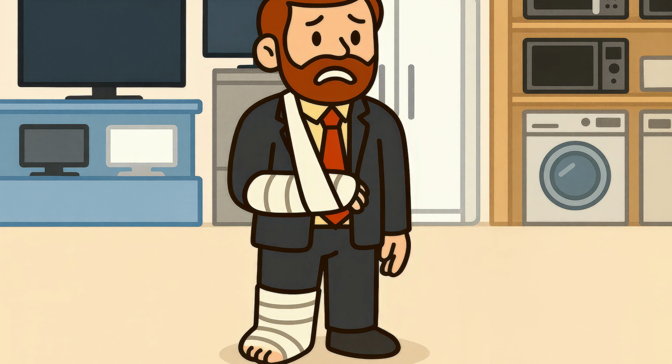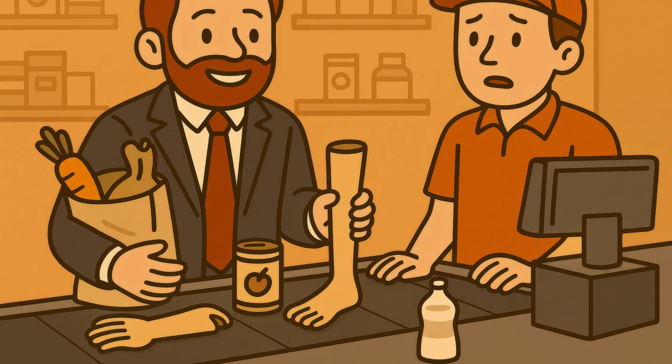Here's a simple way to remember it. Just imagine handing over your arm and your leg at the cash register because the price is so crazy. It's a funny image, and that's why the phrase sticks.